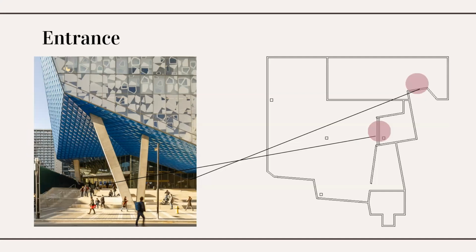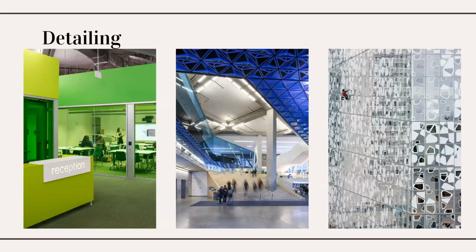You enter Ryerson Student Learning Center from a street level and ascend a series of steps or a ramp. There are 2 points of entry. One is a series of doors that takes you into the commercial retail space. The other is an accessible point of entry with an elevator to ascend to your desired floor.